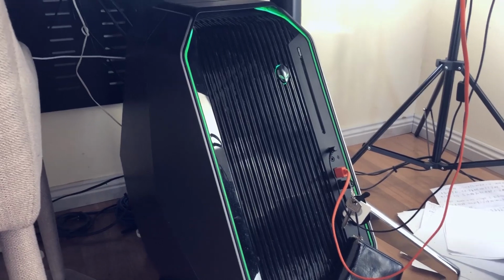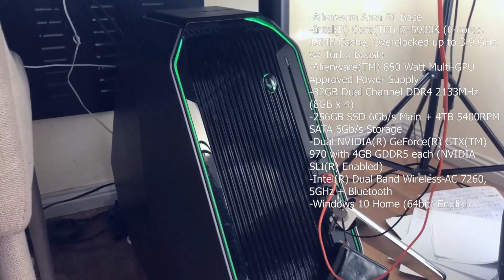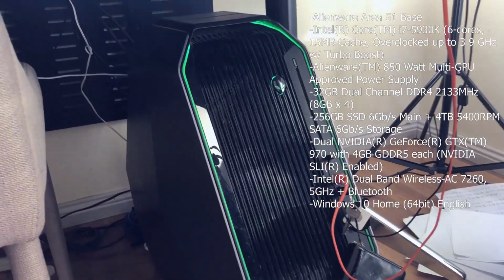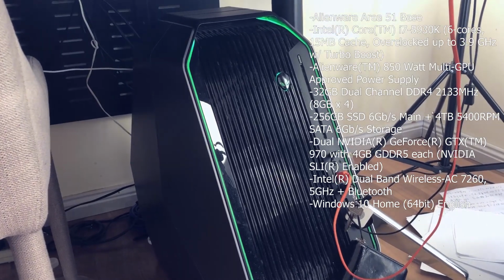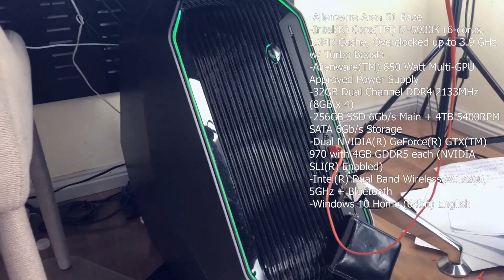So a more in-depth look at this setup. Here's my PC that I did an unboxing of, that I unlisted because it was too... And just in case you're too new to have seen that video before it was unlisted, here are the full specs listed on the screen. Basically, if you're too lazy to read, Intel i7 5930K, double SLI GTX 970, 256GB solid state drive, plus 4TB of hard disk drive, and 32GB of RAM.